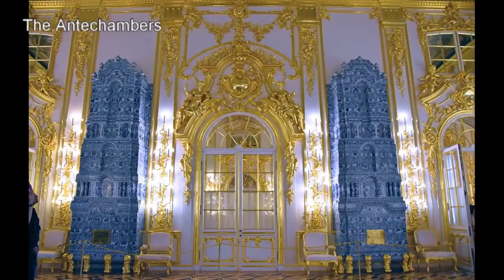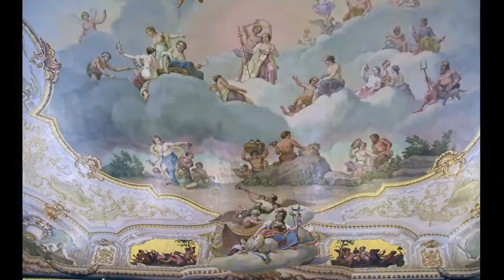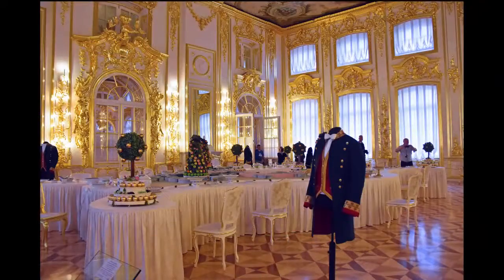The antechambers were located before the Great Hall and were intended as places for people to wait before audiences and the public appearances of the Empress.